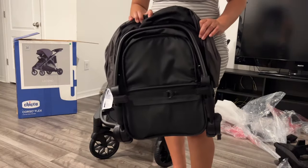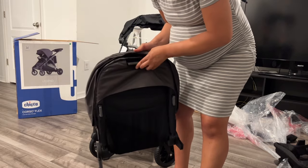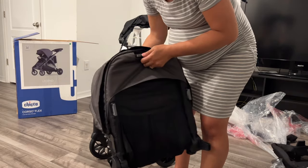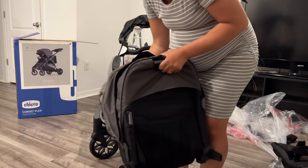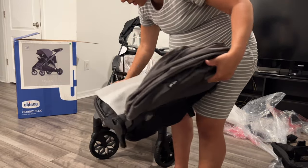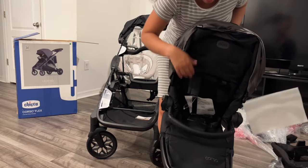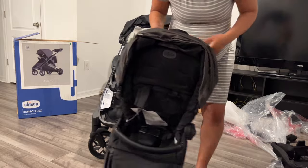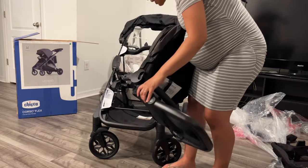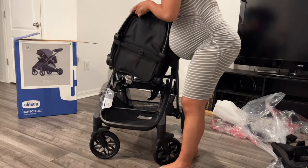We have the seat, the toddler seat. And it says I'm gonna click this, open it up. Should come apart here. There we go. That's nice. It looks like a leather. That's pretty nice. But I need to connect it to, let's see, here first.